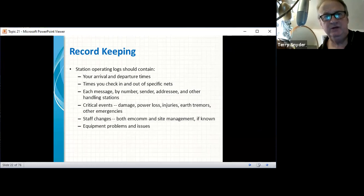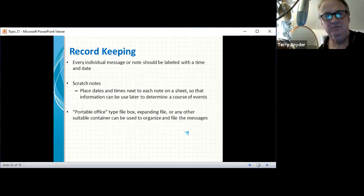Record keeping station operating log should contain these: your arrival and departure times, the times you checked in and out of specific nets, each message by number, the sender, addressee, and other handling stations, the critical events, the damage, power loss, injuries, earth tremors, other emergencies or critical events, and staff changes, both MCOM and site management, if known, and equipment problems and issues that you have. All these are important, need to be kept as records.